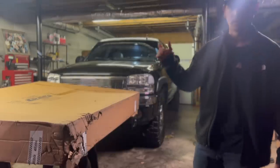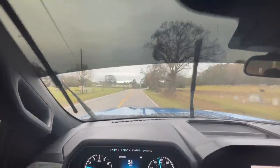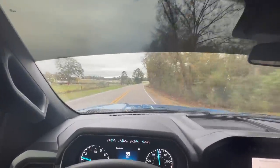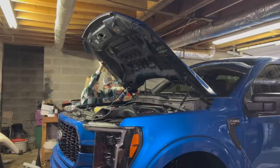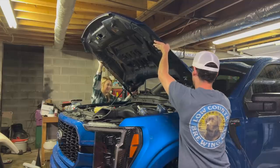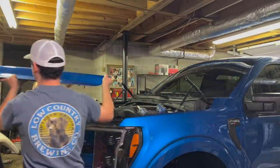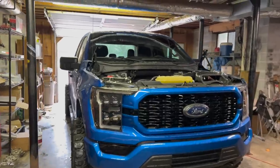Should be fine. I'll catch y'all in the morning. One last look with the stock hood. Very flat. I'm stoked. Time to get this cowl hood on there. See, it really is light. It's like lighter than I thought. This thing weighs nothing. This thing looks freaking sick without the hood on there.